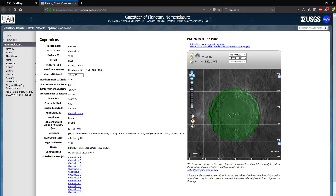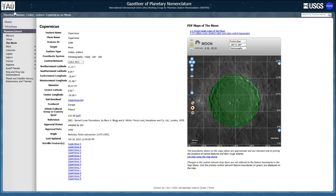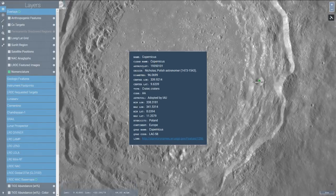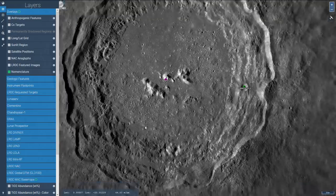That said, this site we're at is at the International Astronomical Union, and it gives all the information. It talks about the moon, Mars, asteroids, other things. So we're on the moon right now, and it's a gazetteer. It's a gazette, basically, of Copernicus. So you see, there's a lot of ancillary, that is, additional information that is made available to us when we go to this browser, and that's what makes it so special, okay?